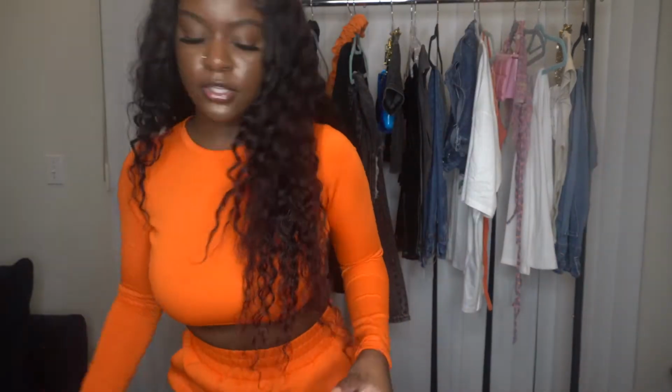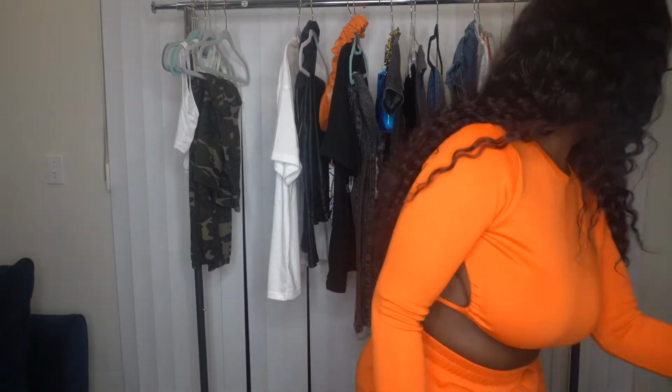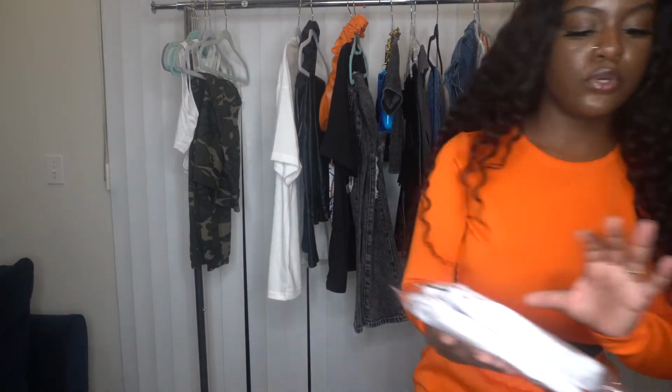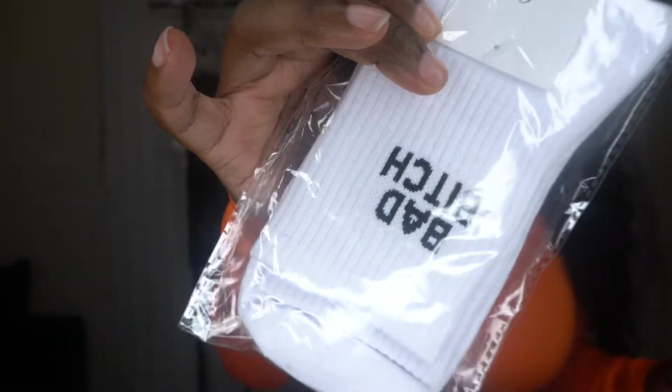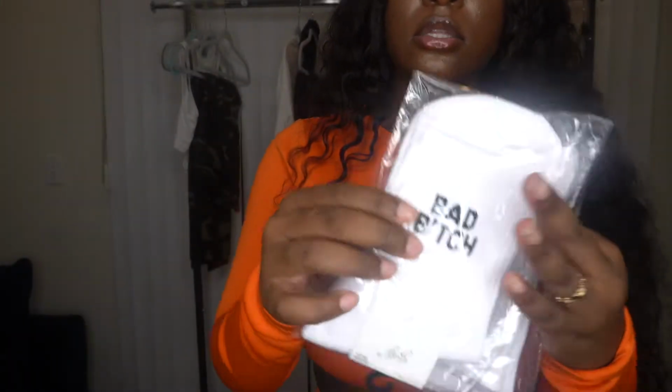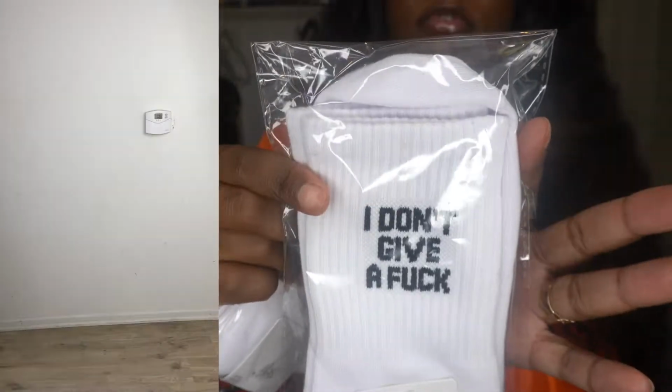And then if I do the Yeezys, I was thinking about doing some, you know, some socks. So these are the two pairs of socks that I've got. These ones say bad bitch on them. And then these ones say I don't give a fuck.